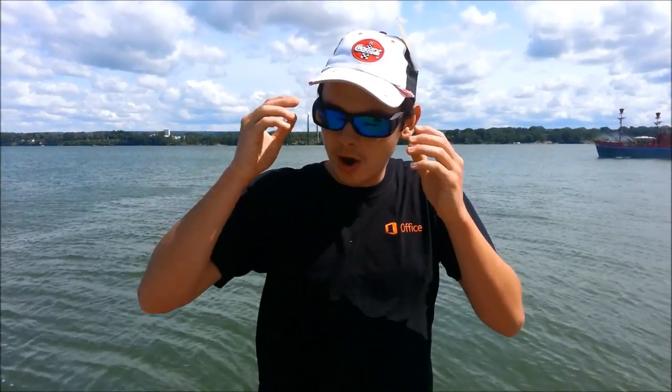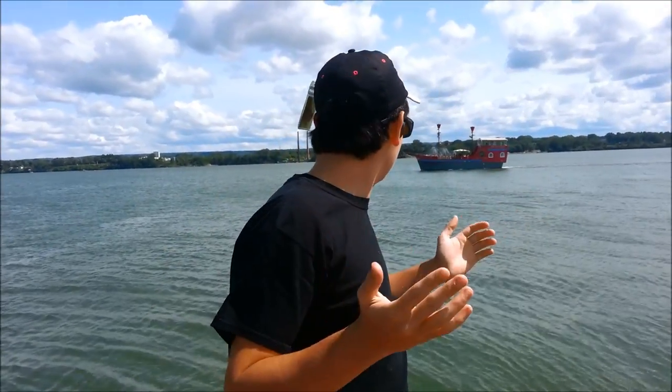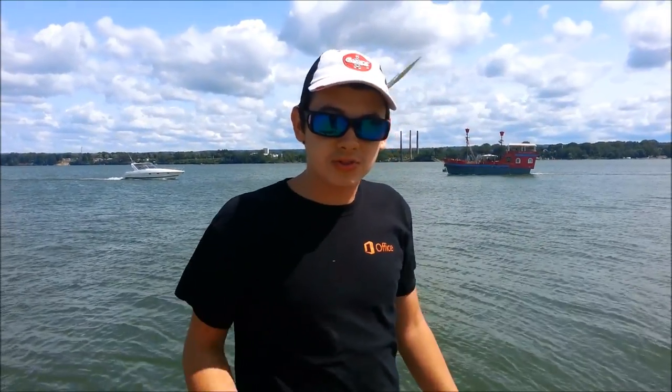So anyways, the reviews on these sunglasses are awesome. My review on them, here we go, with sight visibility. I can see out of the sides, I can see out of the front. They're a good color, so I'm gonna give them a 10 out of 10 for that. There's really durable lenses and stuff like that. For style, I think I look pretty good in these, and I'm not embarrassed to wear them around everywhere. I give that a 10 out of 10. The style is really good.